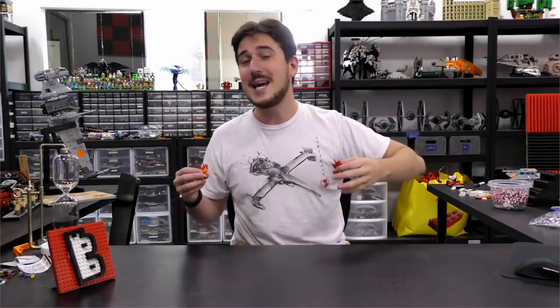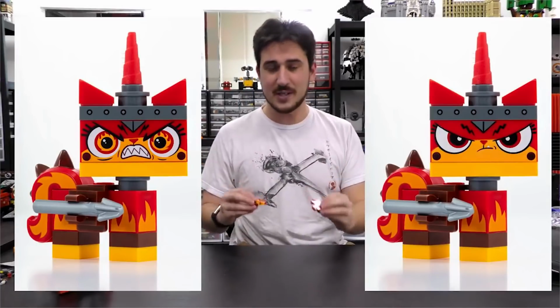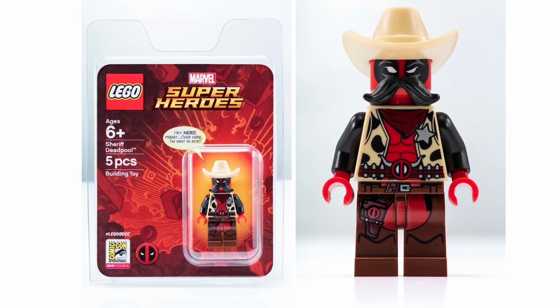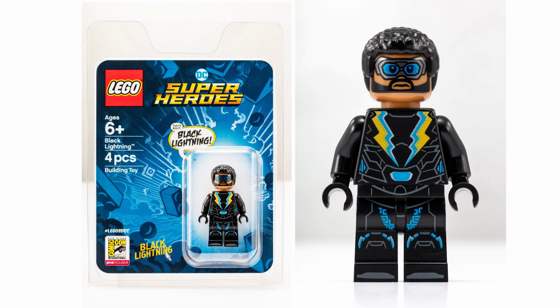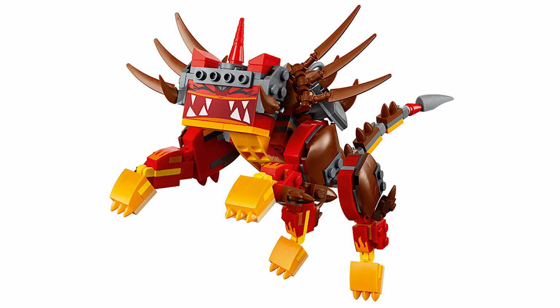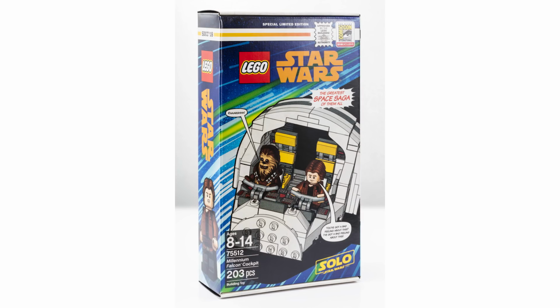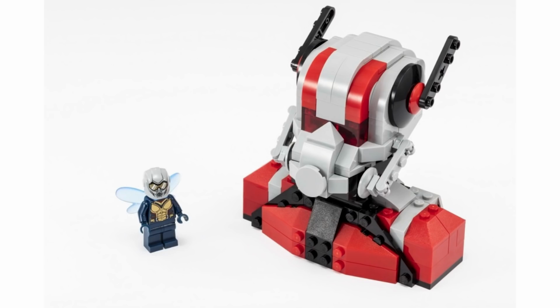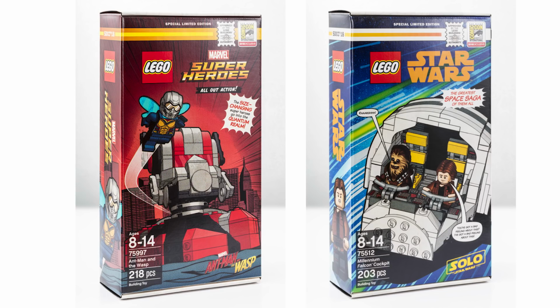Speaking of Comic-Con, all exclusive minifigures and builds are now known. We also made news videos about them through the week as they were gradually unveiled. The San Diego Comic-Con lineup consists of the Lego Marvel Sheriff Deadpool fig, the coolest one by far. There is also the DC Comics Black Lightning and the Lego Movie 2 Apocalypseburg Unikitty, which seems to be the lesser version of the character compared to the Ultrakitty set that possibly shows her ultimate form. Beyond that, there is also the Millennium Falcon cockpit with Han Solo and Chewie, and also a Marvel Ant-Man and the Wasp build with Wasp fig and Ant-Man's bust. However, the minifigs in these sets are non-exclusive, so that makes them that much less appealing for us.